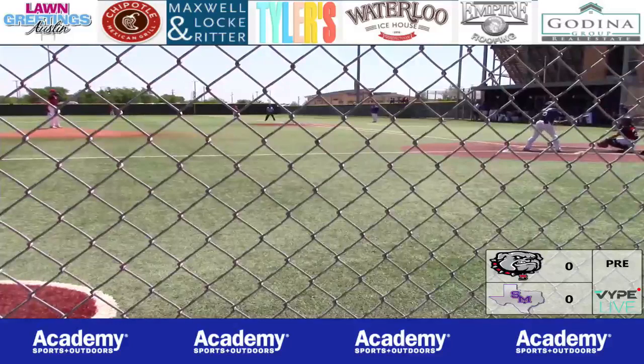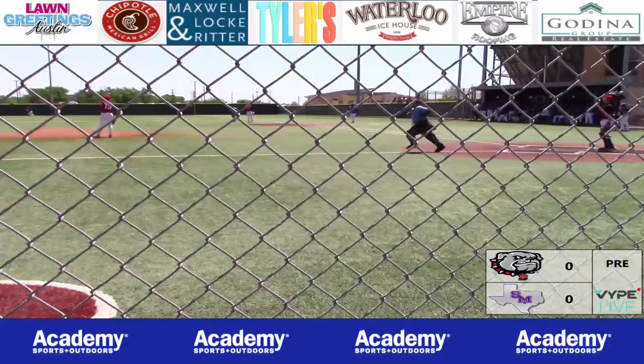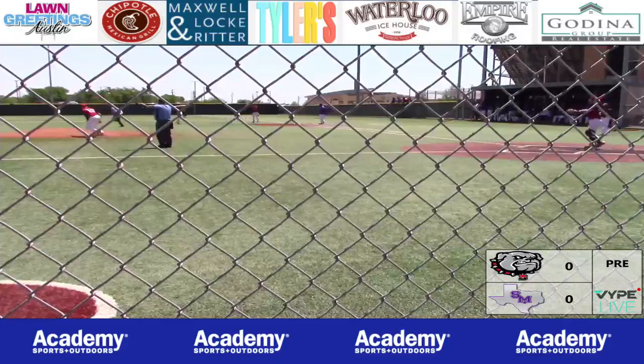Colopy gets set with no balls, two strikes. Here's the pitch to Pardo. Pardo swings and gets a piece of that one. That's a deep fly ball towards center field and legging that one out and getting to it, nice job, is Daniel Bright.